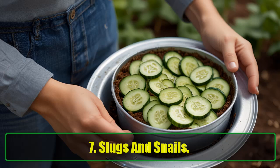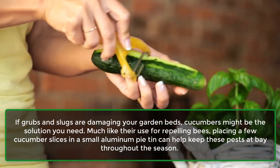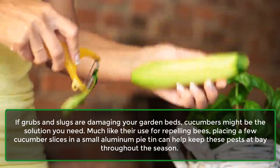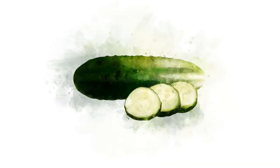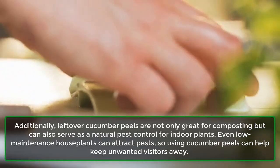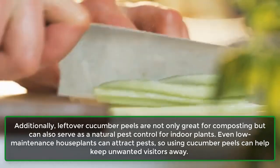7. Slugs and snails. If grubs and slugs are damaging your garden beds, cucumbers might be the solution you need. Much like their use for repelling bees, placing a few cucumber slices in a small aluminum pie tin can help keep these pests at bay throughout the season. The reaction between cucumber and aluminum produces a scent that, while undetectable to humans, is highly effective at driving away garden pests. Additionally, leftover cucumber peels are not only great for composting, but can also serve as a natural pest control for indoor plants. Even low-maintenance houseplants can attract pests, so using cucumber peels can help keep unwanted visitors away.